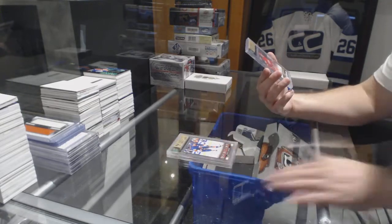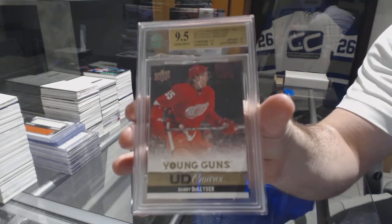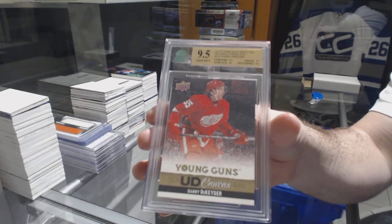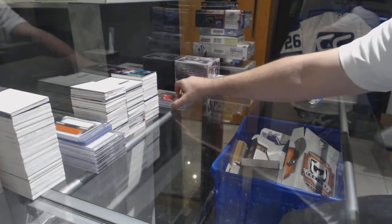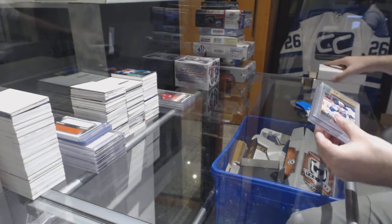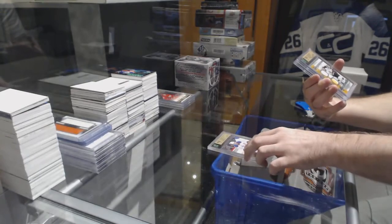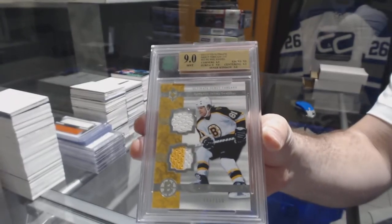And a 9.5 canvas young guns for the Red Wings of Danny DeKeyser. We've got a graded 9 young guns of Jujhar Khaira for the Edmonton Oilers. A graded 9 debut dual jersey numbered to 150 for the Boston Bruins, Phil Kessel.